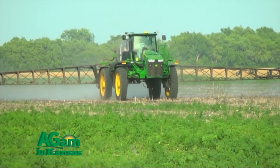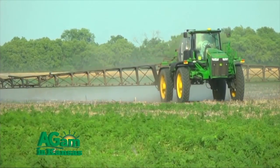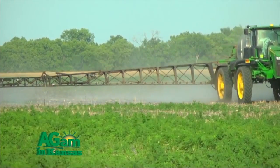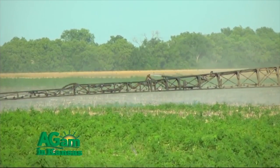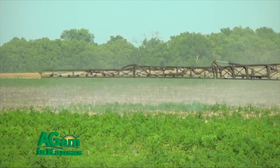We also then walk through the various resistances that we have found in these pigweeds, the ALS resistant, the Triazine resistance, of course glyphosate resistance, PPO resistance, and HPPD resistance. And so all of these resistances are creating some significant challenges for us.